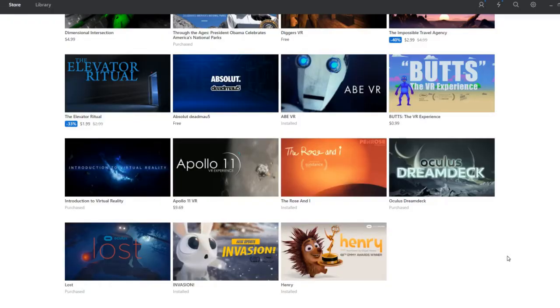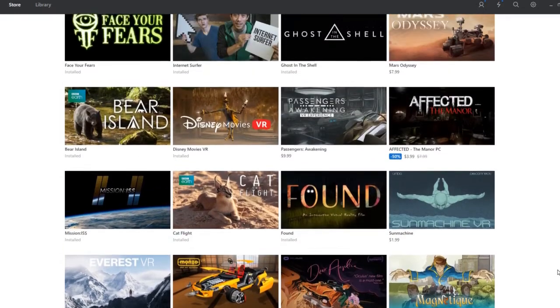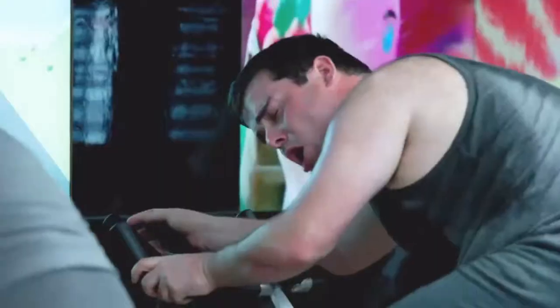I was going through the Oculus store, through the entertainment area, because usually there's some pretty good free programs within there. Entertainment VR apps where you could sit there and have a little experience of watching something happen, like a cartoon or a 360 movie sort of thing, documentary. You know, they're getting better, so I saw something called Buzz Aldrin's Cycling Pathways to Mars. When I saw that title, I was thinking like, bikes or something. Bunch of bikes and people are like earning bitcoins or something like that, and like earning the way to fuel the thing or something like that.